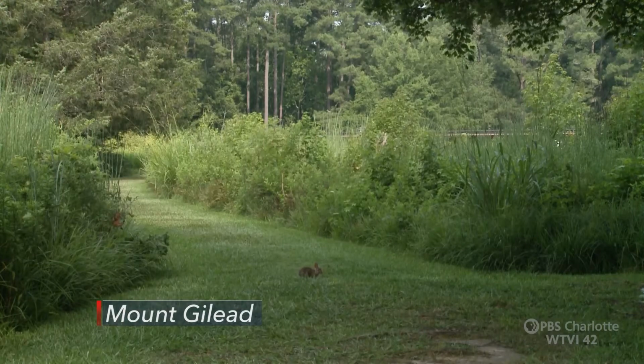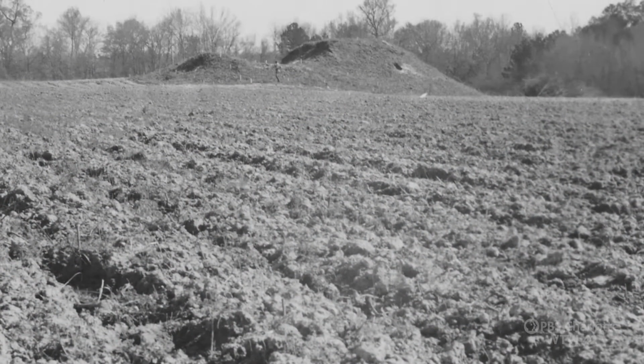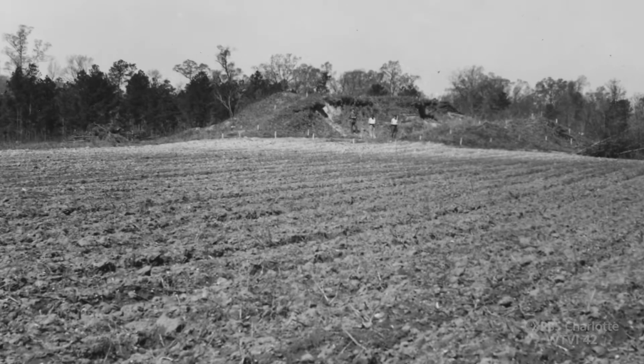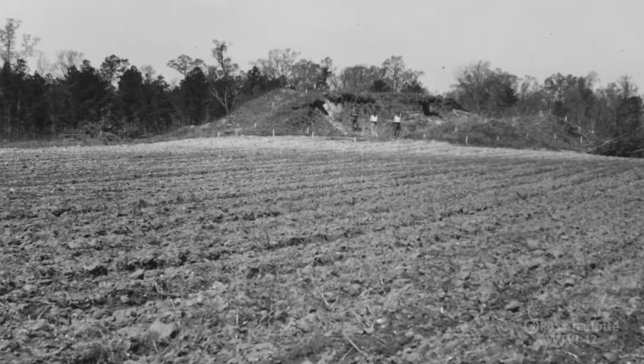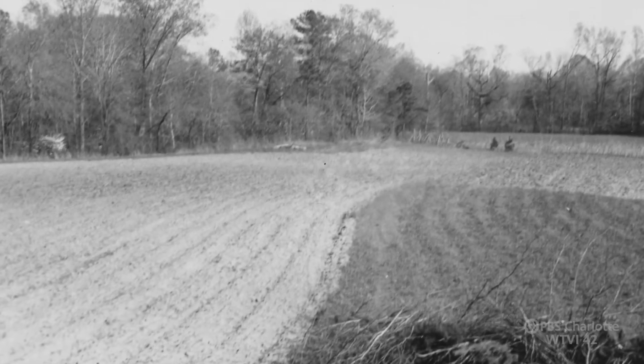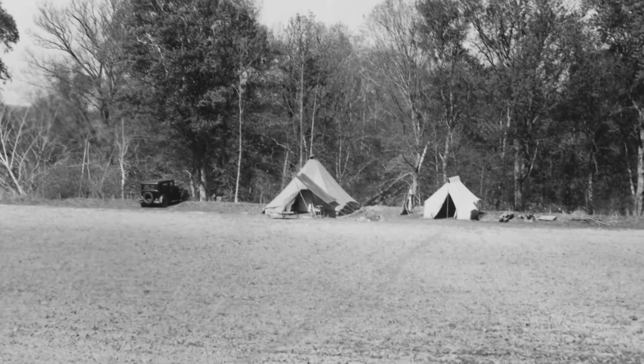Imagine for a moment you're a farmer, and right in the middle of your field is a rather large mountain of dirt. Well, in the early 1900s, this was cotton fields with a mound in the center. There was something special about this mound. It attracted unwanted attention from would-be treasure hunters who would trespass on the land. With the mound in danger, state archaeologists stepped in.